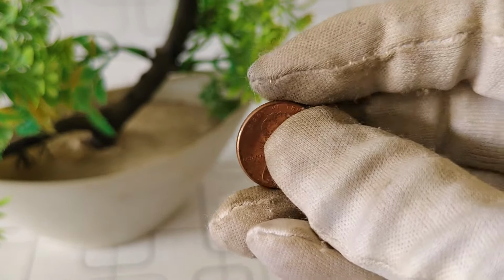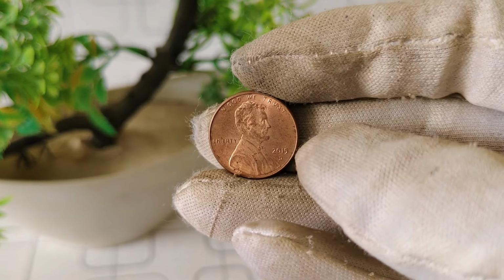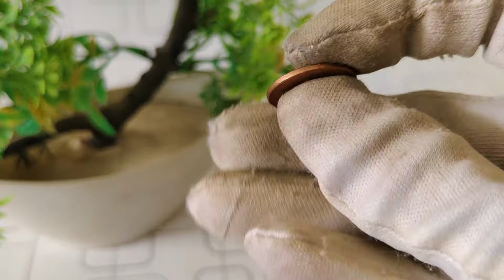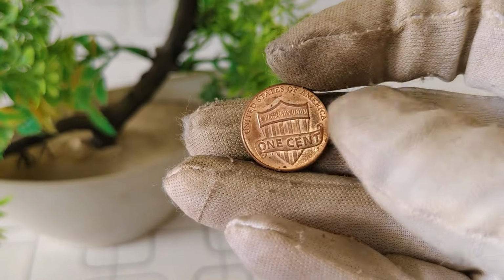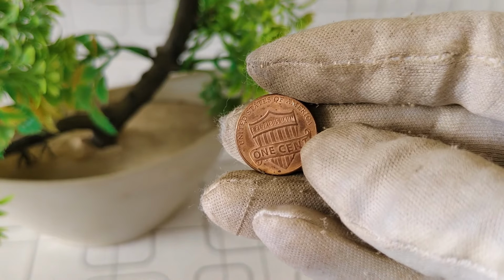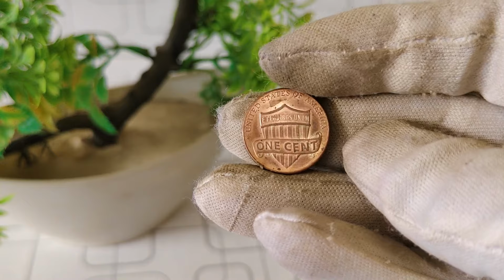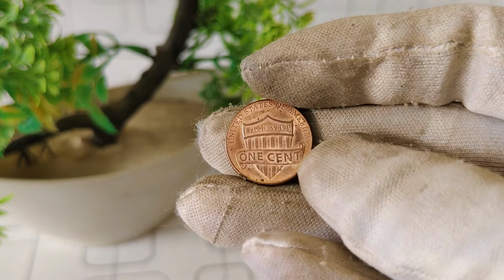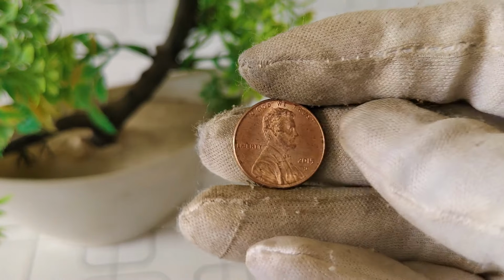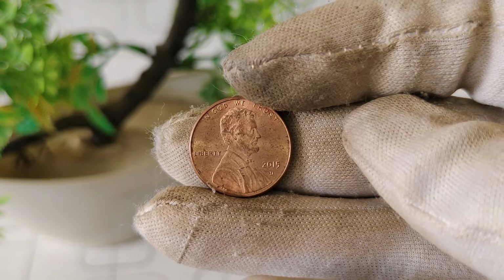Take a closer look at the design, and you'll notice the familiar profile of Abraham Lincoln adorning the obverse side of the coin. This iconic image is a reminder of Lincoln's enduring legacy as the great emancipator, who led the nation through one of its darkest periods, the Civil War. But what sets this coin apart from others is its unique design on the reverse side. Here, we see a striking depiction of the United States Capitol Dome under construction, symbolizing the ongoing pursuit of freedom and progress in America.